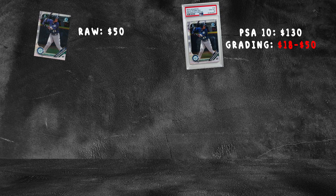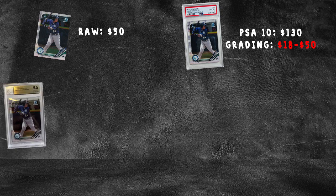The next choice is Beckett. A Beckett BGS 9.5, which is what Gem Mint is in Beckett, sells for roughly $100. That's quite a bit less than the PSA 10, but grading from Beckett starts at $25 for a single card. And that only takes about 20 days, which is quite a bit quicker than PSA.